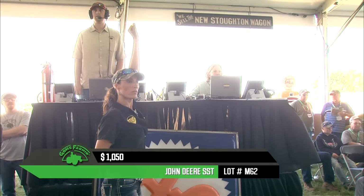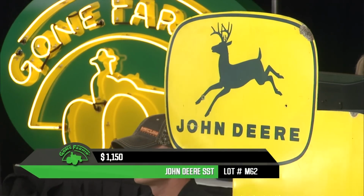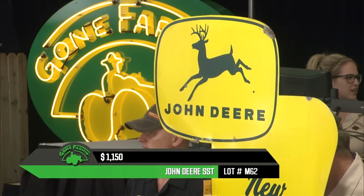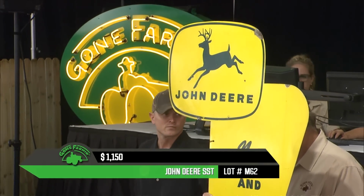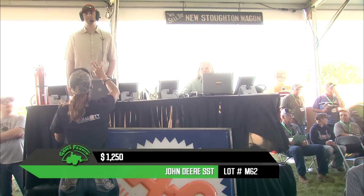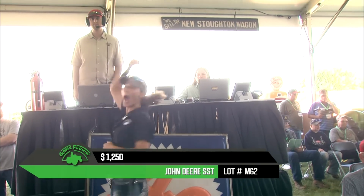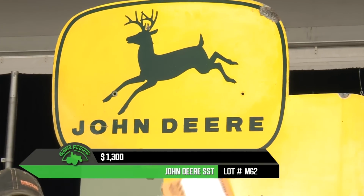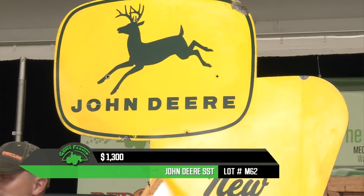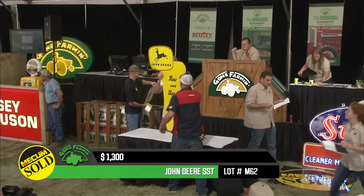Sign appears to be in really good shape. Looks like there's a little bit of a ding and maybe a little bit of rust coming through down towards the bottom of it, but very displayable yet. There's a little bit of a chip in the upper corner, which just kind of adds to it that you know it's an original. Looks like we've got an internet bidder there. One of the guys from Mecum staff, David Purvis. $1,300 on a telephone bid.